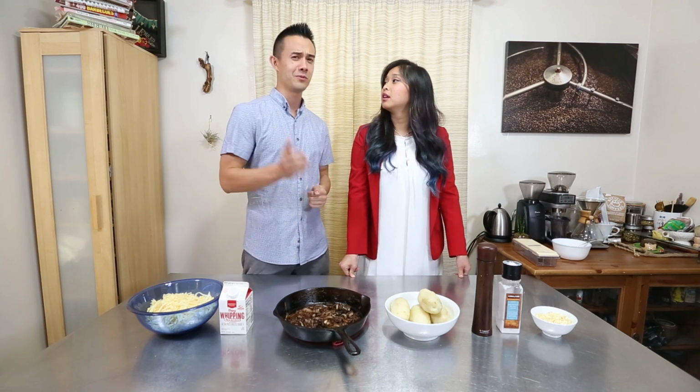I got no clue why it's called scalloped potatoes. Because it's like scalloped-y. If you know the real answer, let us know. Oh, that's not the real answer? I think it is the real answer, but I really don't know. Oh. Anyways, I've been making scalloped potatoes for a very long time. I've had some really bad ones.